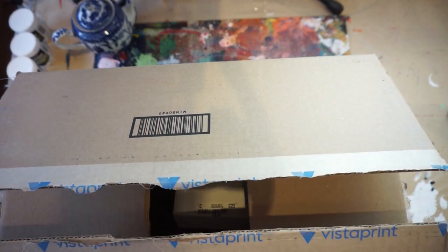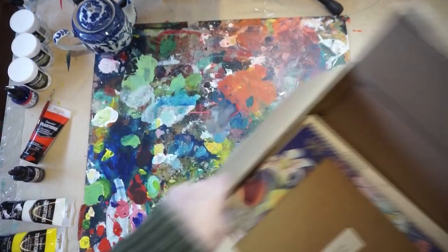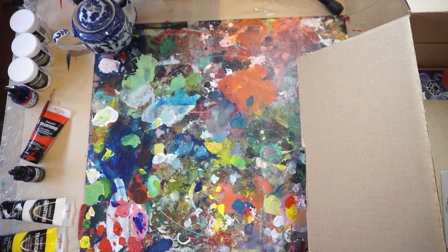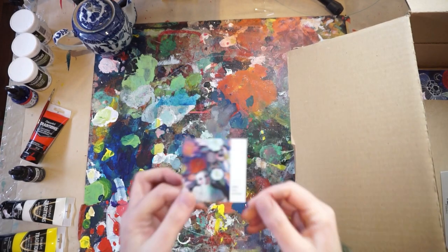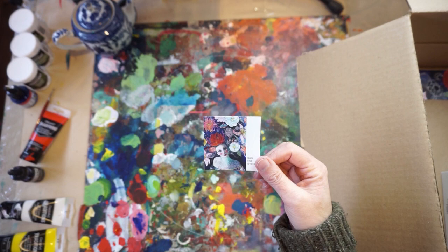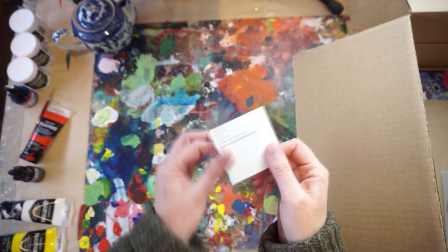So I just wanted to show you what came in the mail yesterday. I got business cards, and I'm gonna put this box to the side. It's hard to see. I got these great little business cards. They're square. I thought that was kind of different, and I've got my name on the front, and then I've got all my information on the back.